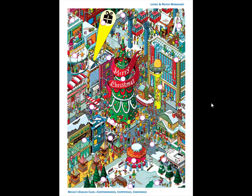Number eight. Oh no! Two reindeer are being sucked up to the UFO. They are floating in the green light. Bye-bye, Rudolph.